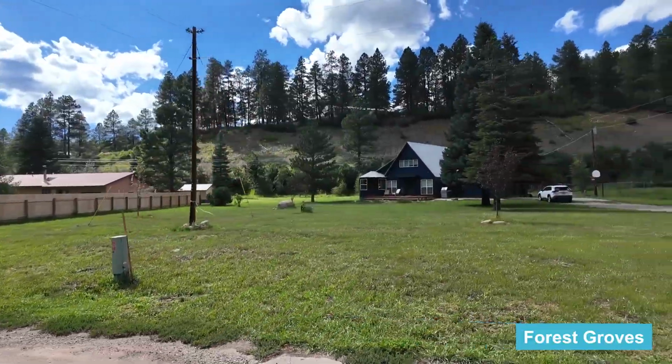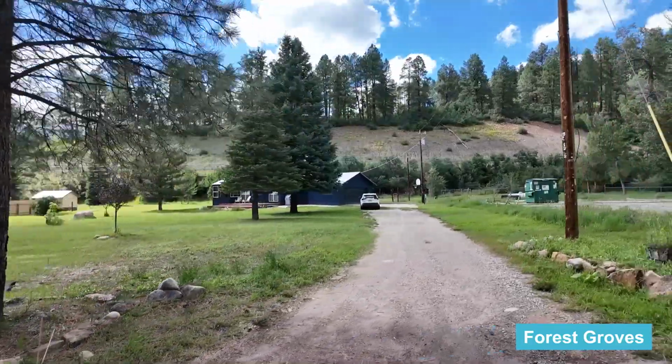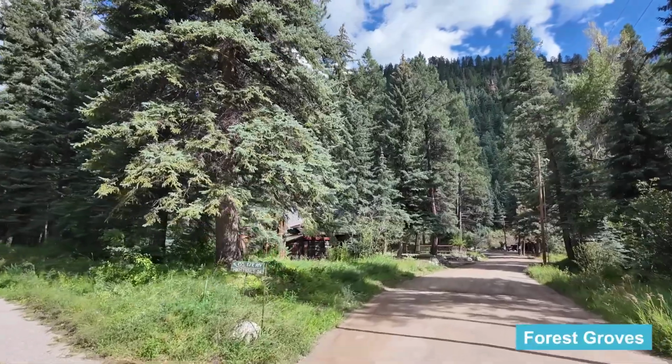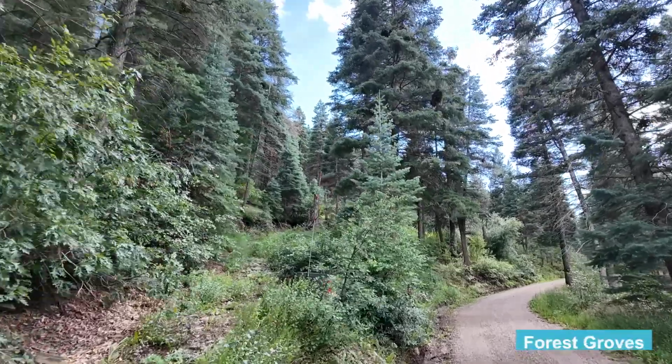Now, some pros and cons about this area: they get a ton of snow, an absolute ton of snow in here, quite a bit higher elevation. But the plus is I was just talking to some neighbors here, and they were telling us how they plow these streets, they do a really good job of plowing, and they've only had one time in the past 33 years that they couldn't get out of their home because of all the snow. So they do a great job of plowing.